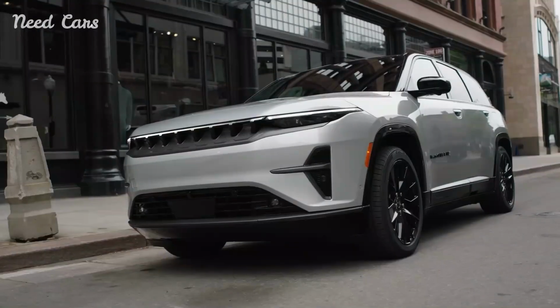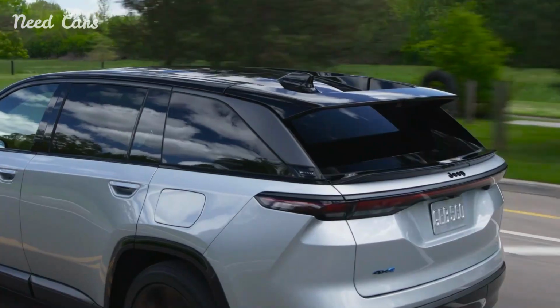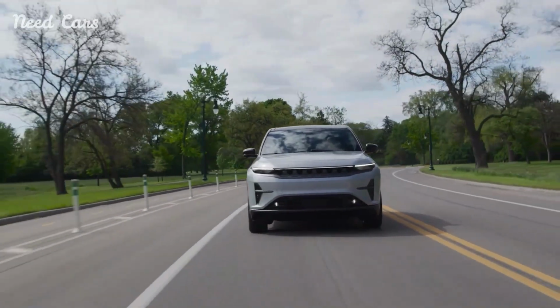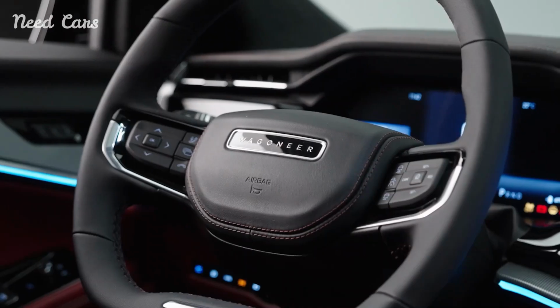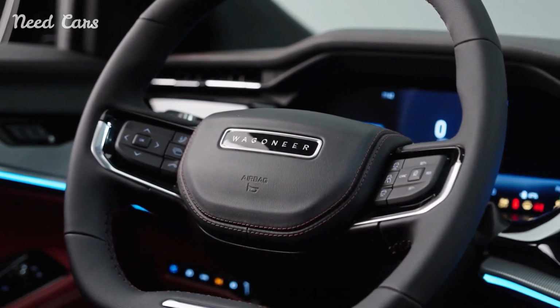Despite its rugged exterior and off-road prowess, the Wagoneer S Trailhawk Concept is packed with cutting-edge EV technology. An advanced battery pack provides ample power and range, allowing for extended off-grid adventures without compromising performance. Fast charging capabilities ensure quick replenishment of the battery, minimizing downtime between trail runs.